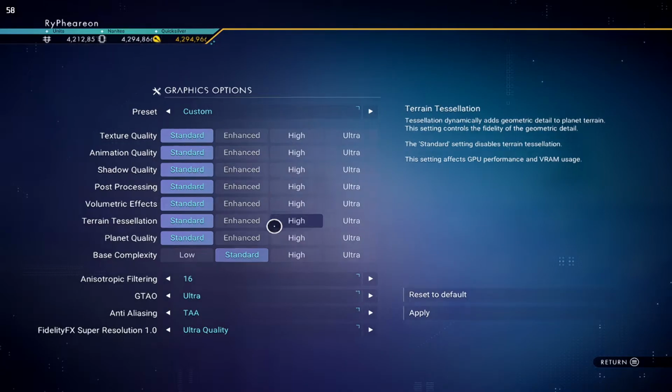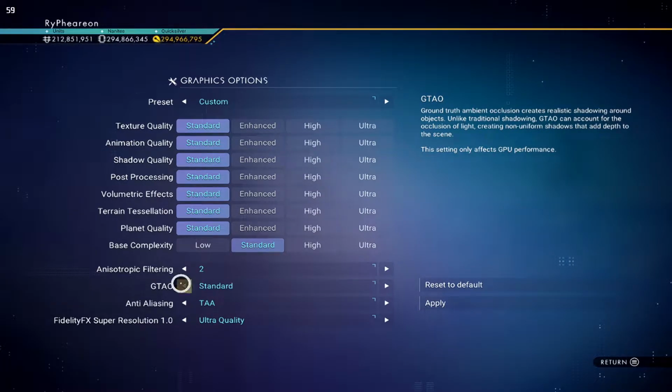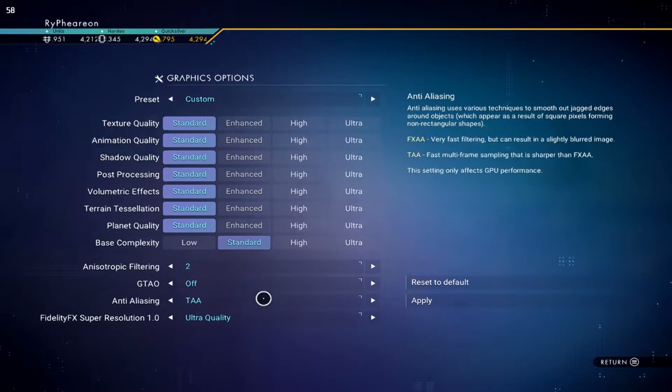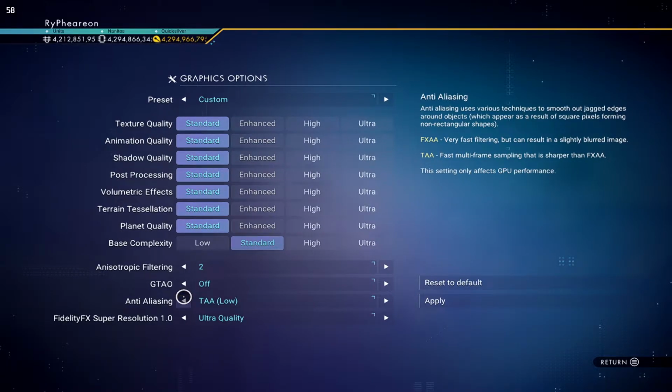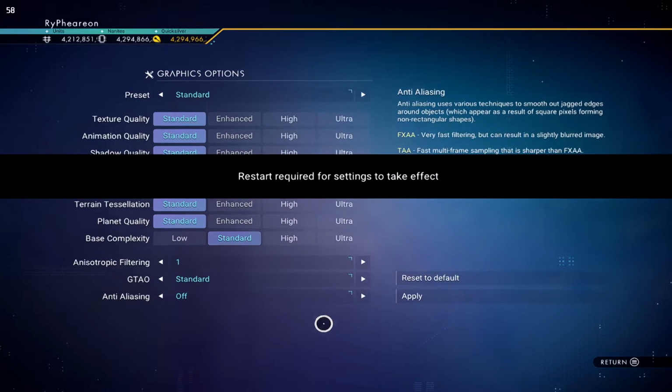What's the... Oh, so it actually defaults to 2. This defaults to standard, or maybe off. Actually, let's just try reset to default. What's the default? Okay, so that's the default, guys.